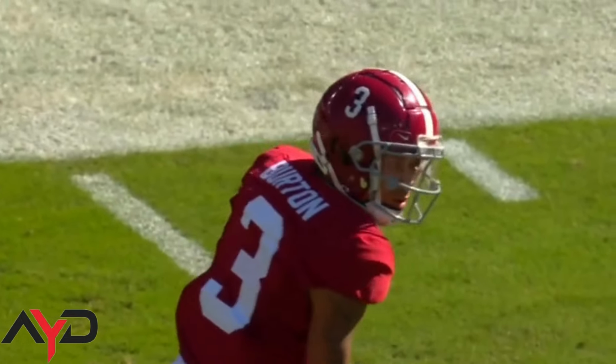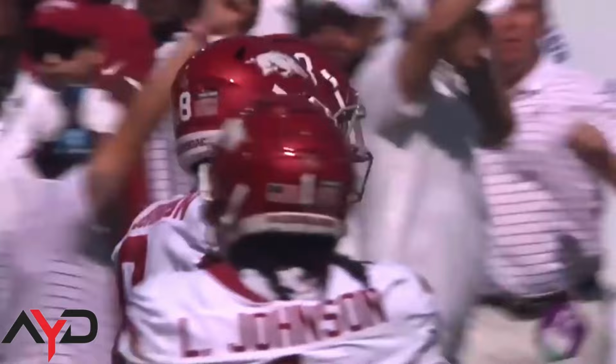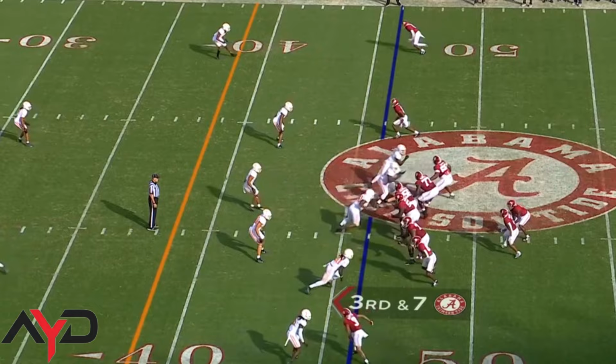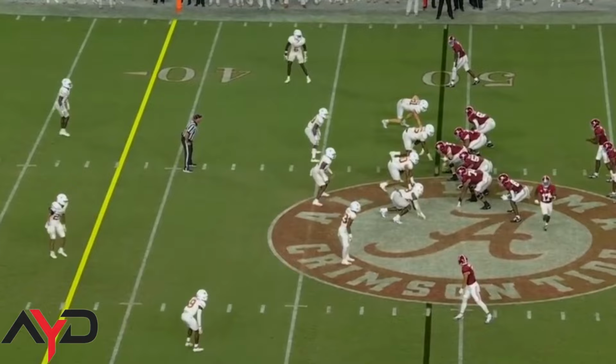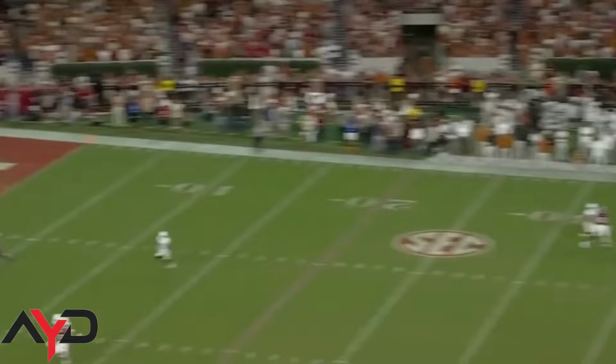When they ran the ball, they had the go-to receiver. Looks like today, Jermaine Burton could be that guy. Yep. Jalen fires, and he's got his hook up, and it's Burton. First down, Alabama. Milroe again has to elude pressure, launches downfield, and it's caught for a touchdown by Jermaine Burton.